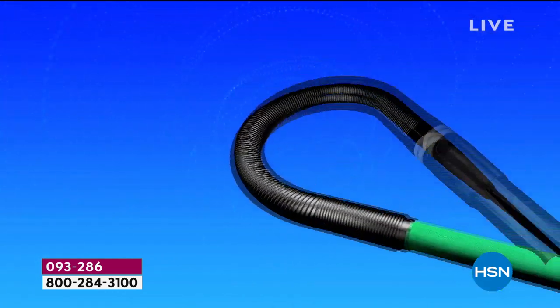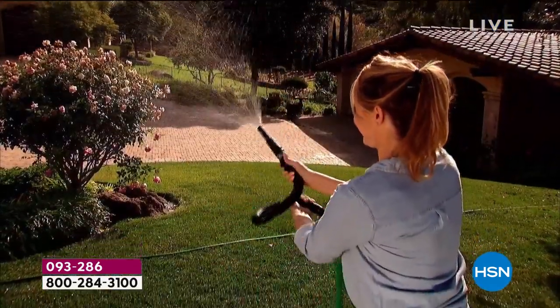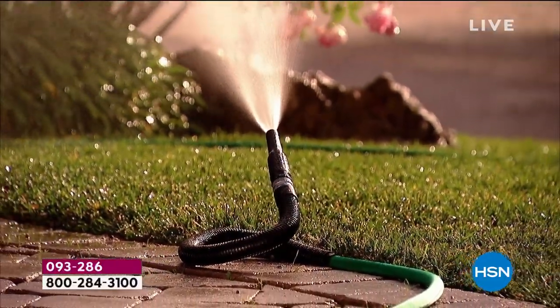You don't even have to hold it. Exactly. It turns itself into its own watering wand or a sprinkler. Watch this. We're just going to twist it around. The end of it holds its memory. You set it down, you've made a sprinkler out of it. You can hang it from a tree, reach the top of your car.